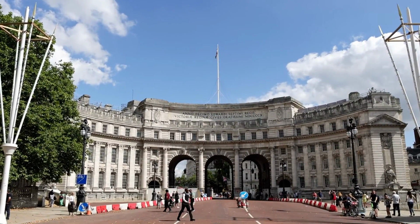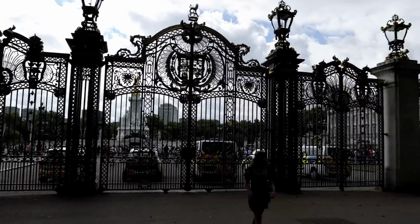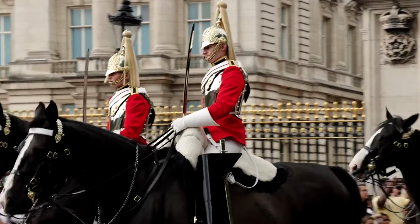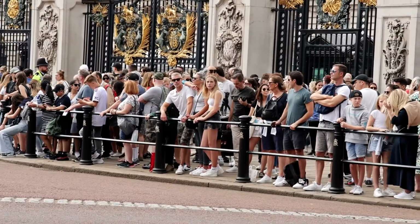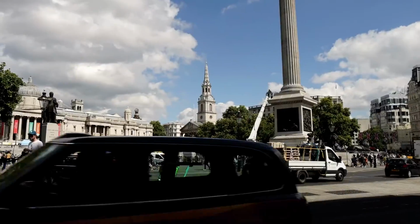Another famous house in the Westminster area is Buckingham Palace. If you're able to go to the palace at 11 a.m., you'll be fortunate enough to watch the changing of the guard ceremony. We highly recommend getting there a little early or going during the weekdays as it can get very busy.